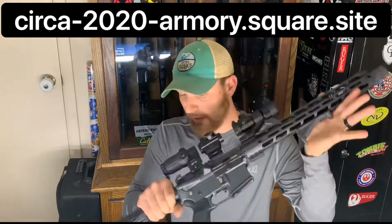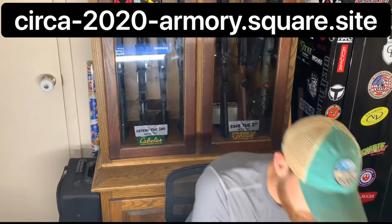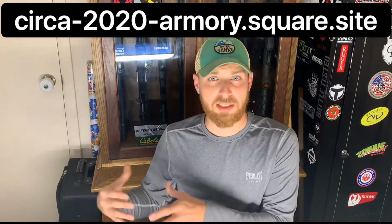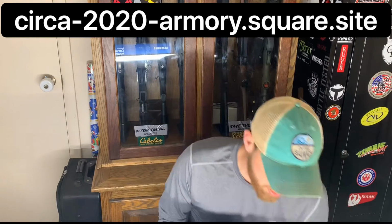So this will come up here in a little. I just wanted something to put in my hands. So we're gonna do optics first and then all the accessories and that kind of stuff second. So right off the bat, the biggest optic that we carry right now.